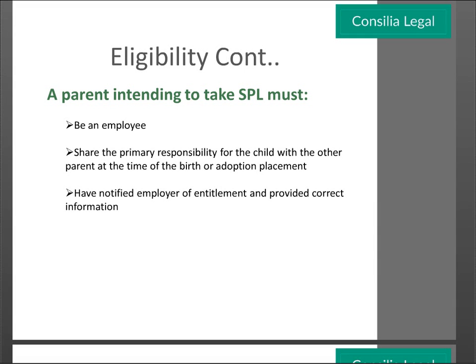So I've just had another question come in. It says, can the mother's partner be a female partner, i.e. does it have to be a male partner? That's a really good question. I think I was going to talk about that in a bit, but it's good to answer it now.